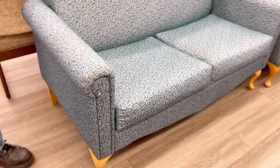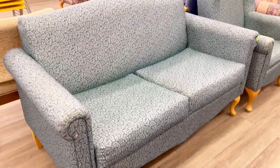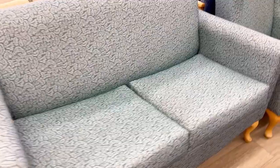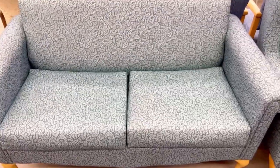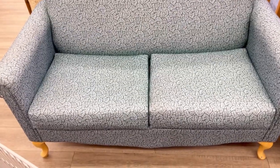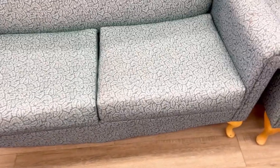That's cute. Not for our house. That looks so cute in our office. How much is the love seat? 80? Would that not look cute in our house? It so would look cute in our office. Could be like an extra bed.